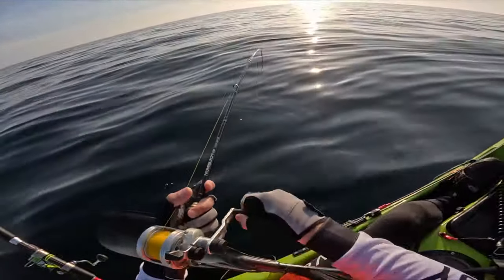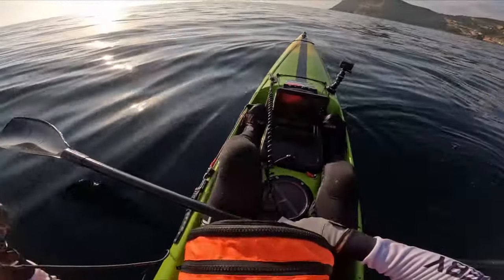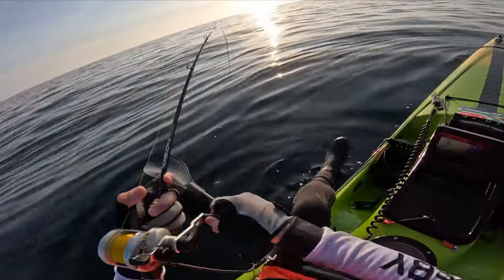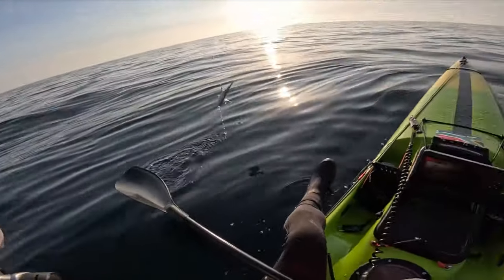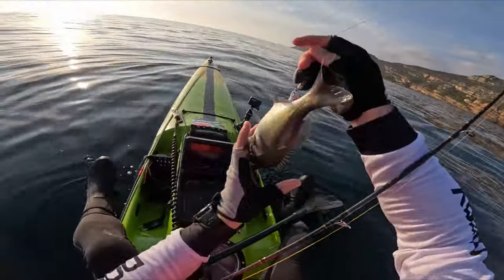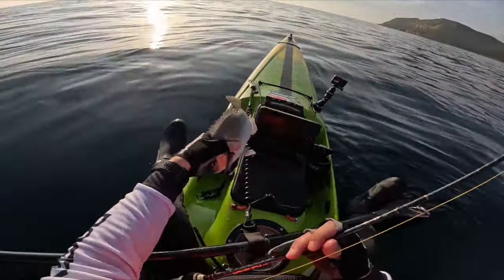Here we go, guys. Slow pitch fish on a little Noeby jig. Let's see what it does. Maybe a big hottie or a fowl-looking one. Here we go, something. Good.